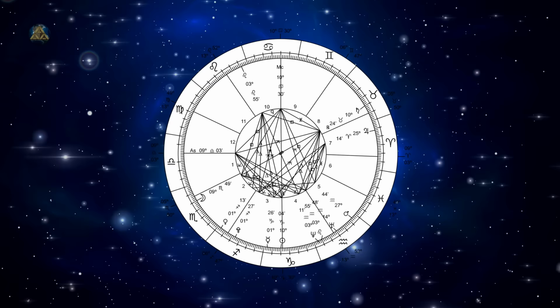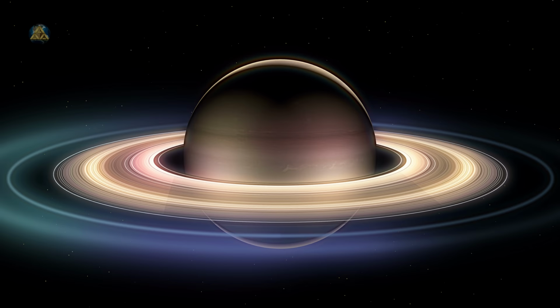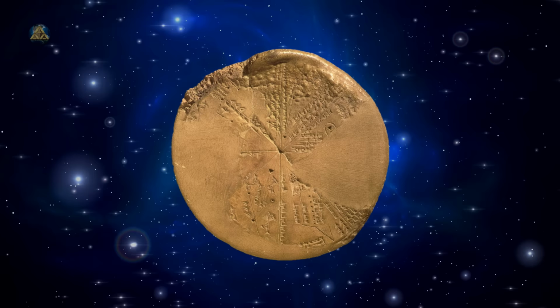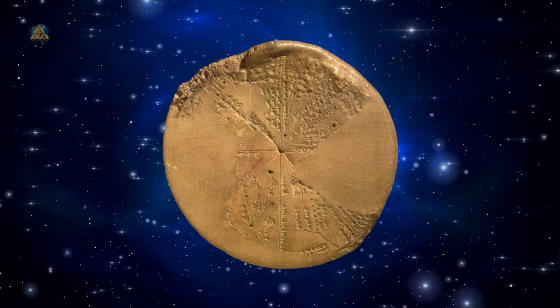A portion of the mechanism is missing, and it is speculated that it calculated the positions of the five classical planets. The inscriptions were further deciphered in 2016, revealing numbers connected with the synodic cycles of Venus and Saturn. Much of the mechanism's design relies on wisdom from earlier Middle Eastern scientists. Astronomy in particular went through a transformation during the first millennium BCE in Babylon and Uruk.